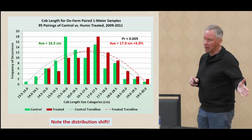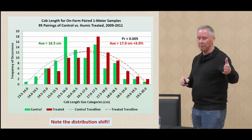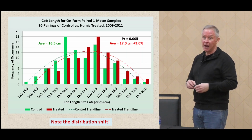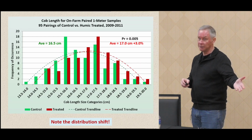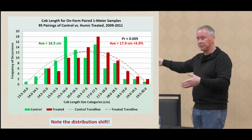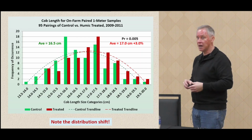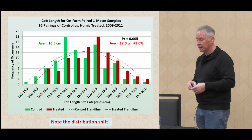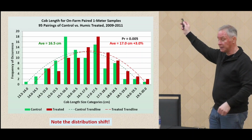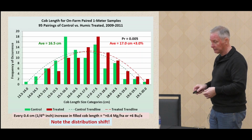And cob length is determined, depending on which plant physiologist you talk to, from about V5 to about V12. So that's another reason I would personally want it out there a bit sooner, not the fall sooner, but pre-emerge versus V6, so you can capture more of that increase during the cob length determination period. Again, statistically, 0.005 means only 5 times out of 1,000 would you get those results by random chance, so very significant.